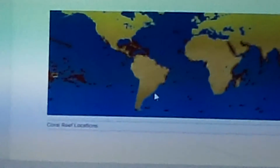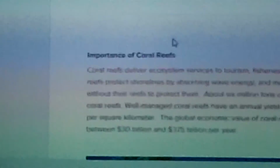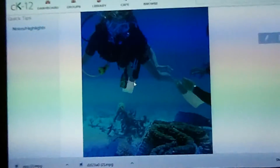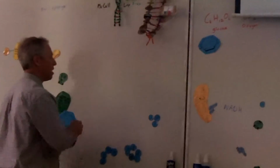And what we know is scientists are really worried about the reefs because they're starting to die out. And one of the main reasons that they're dying out is because of what's happening, called coral bleaching.